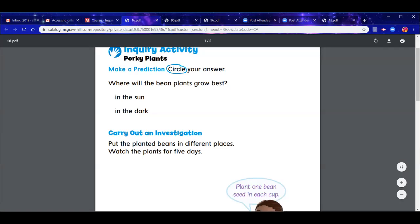So right now you're going to make a prediction. Where do you think the bean plants would grow the best? In the sun or in the dark? So make your prediction.